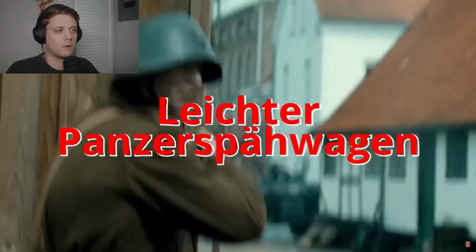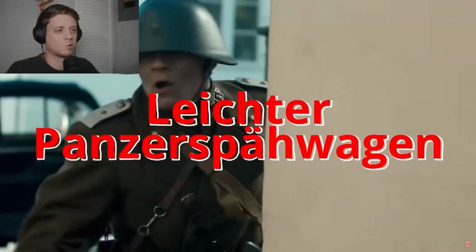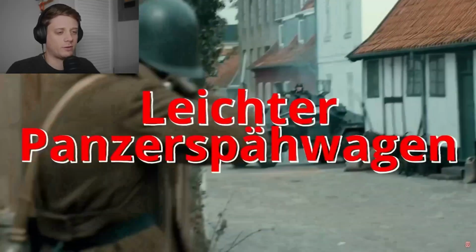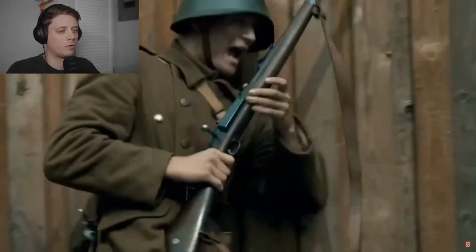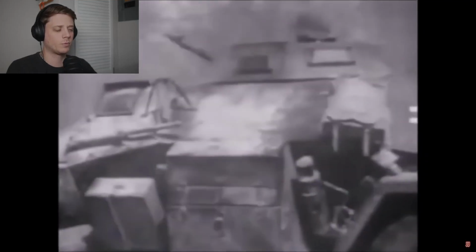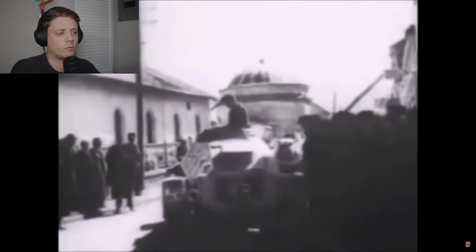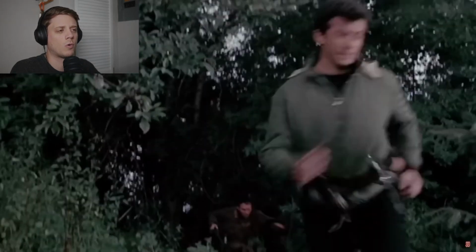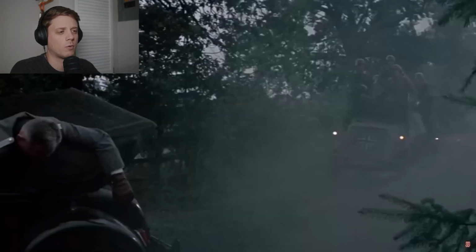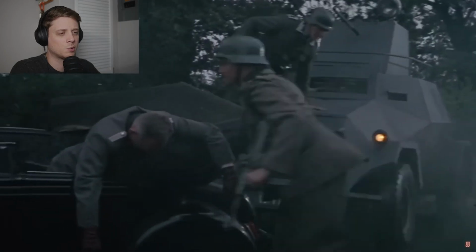Whoa. The Leichter Panzerspähwagen, or light armored reconnaissance vehicle. Four versions of this vehicle were produced by Nazi Germany from 1935 to 1944, with around 2,400 units built. The vehicles are easy to distinguish by their significant use of sloped armor. Today, very few authentic examples of the car exist, but the vehicle has still been made famous in the movies by several mock-ups. Usually these vehicles are trucks or Range Rovers with angled plates attached.